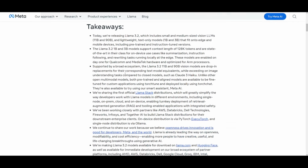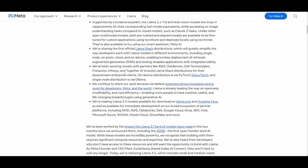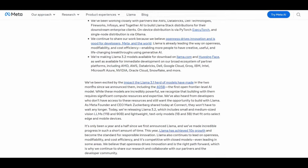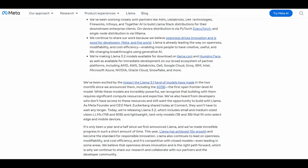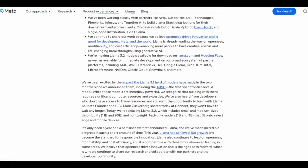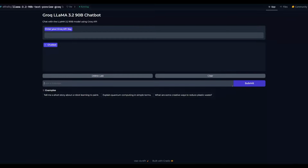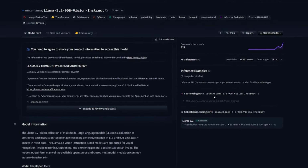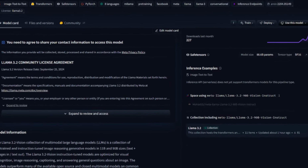Now, the Llama 3.2 vision model surpasses closed source alternatives in image understanding, which we'll take a look at in a bit, and it can be fine-tuned using Torch Tune. Right now it's available on Hugging Face demos. You have it on Together AI, and you can actually install this locally, which is something that I'll showcase as we go further into the video.